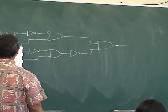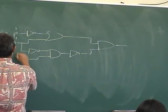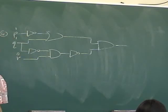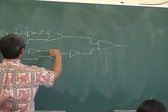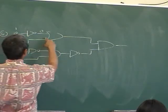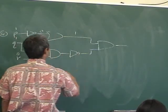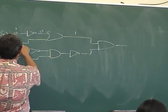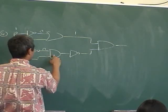Okay, so in problem 13, if P is true, Q is true, and R is false, what will the output be? Well, if it goes in as 1 and then it gets negated, it goes 0, right? So if this is 1 and this is 0 and this is OR, then the output is going to be 1. Now Q is 1, it gets negated, so it's 0. But R is 0, so they're both 0 here, going into N.